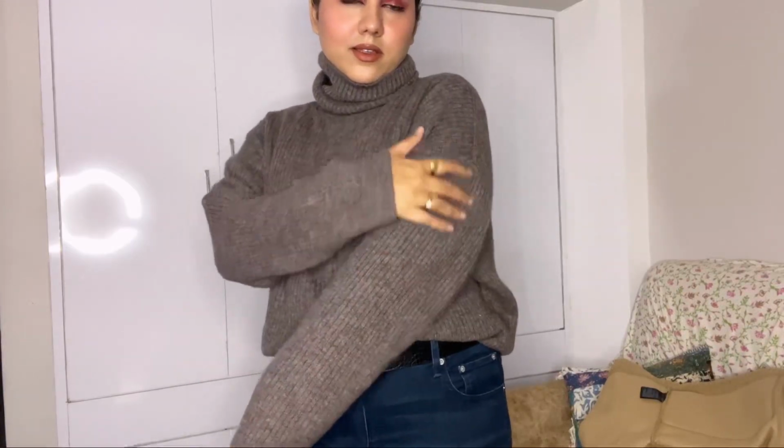A black skirt with this. You can wear this on top of any dress maybe, or you can wear this with blue jeans, black jeans, white jeans, anything you want.